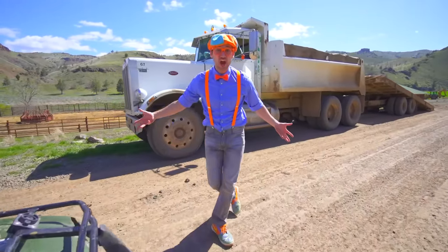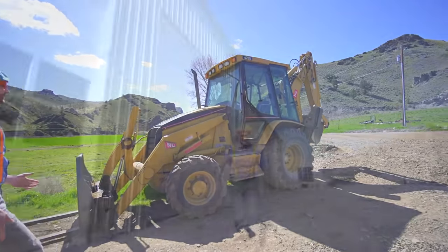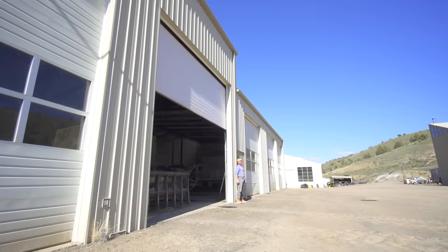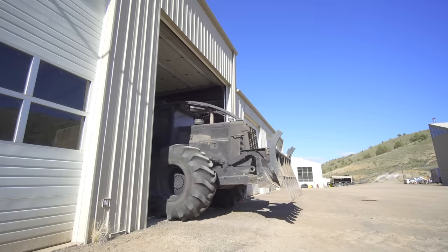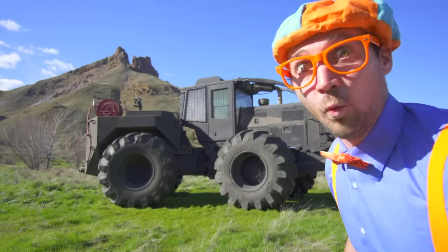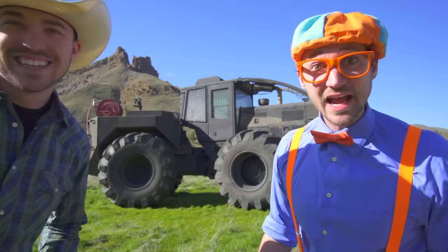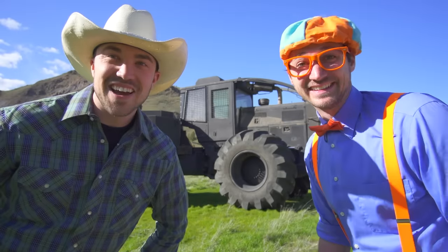Like this! This giant dump truck! Woo! And this medium-sized backhoe. And now for their biggest machine at the ranch. Now that's a big machine. Woo! Now that the Skidgen is parked and it's safe to get up really close, my good friend Cody from Axe Family. Hey everybody. He'll show you around. Are you ready? Yeah! Let's go.